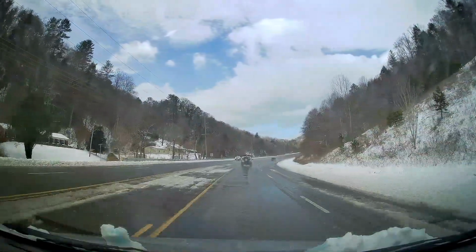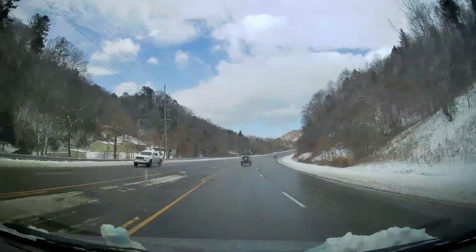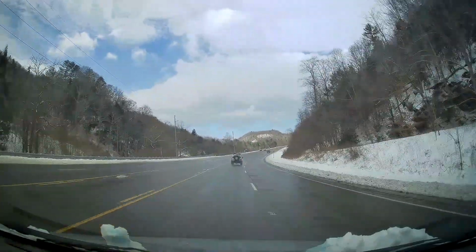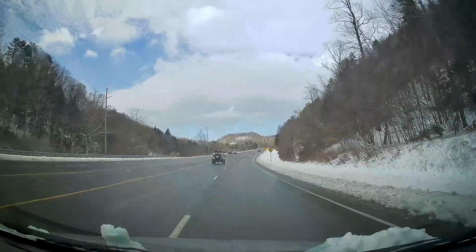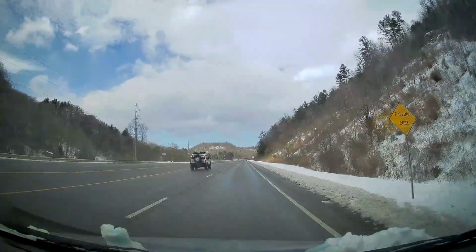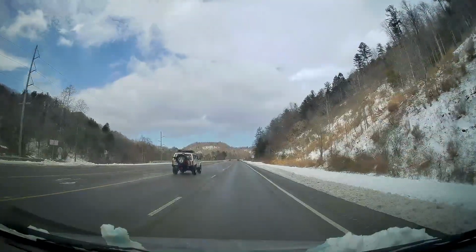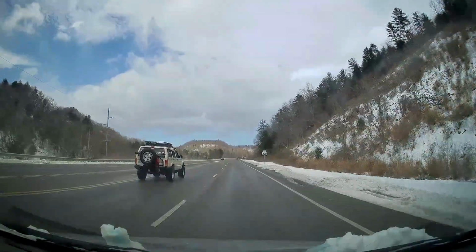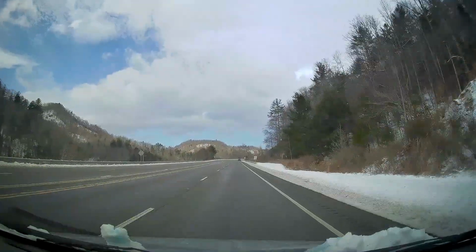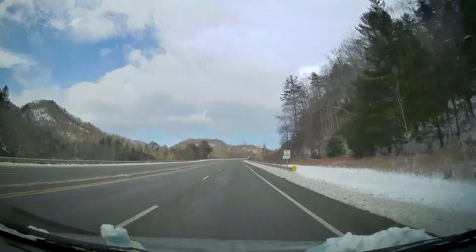Alright folks, we're starting our ascent up the mountain toward Blowing Rock now. So been some rough patches on the road. Right here it's relatively clear, just wet. But I look for the snowfall totals to start getting higher as we go up higher. Should start seeing more snow on the side of the road.